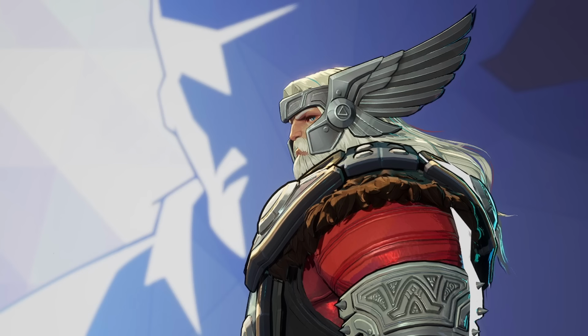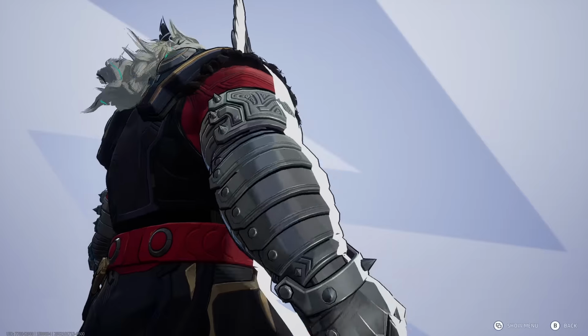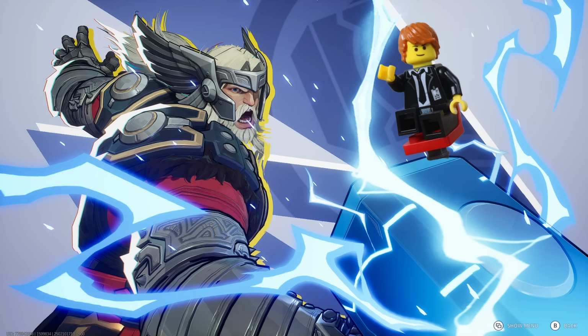And also just, the wings, man. They're so cool. Despite many characters already being built like mythical figures, Thor manages to look extra mythical, just as he should.